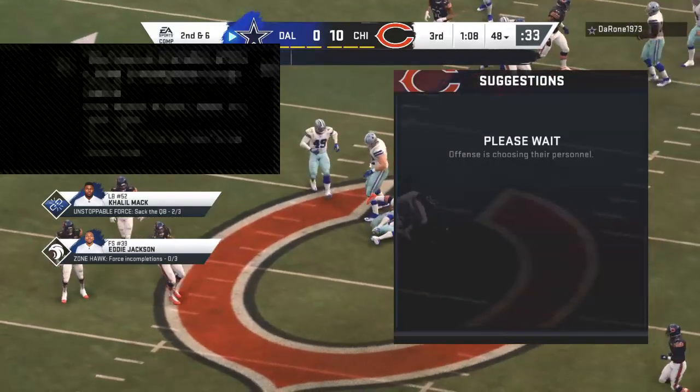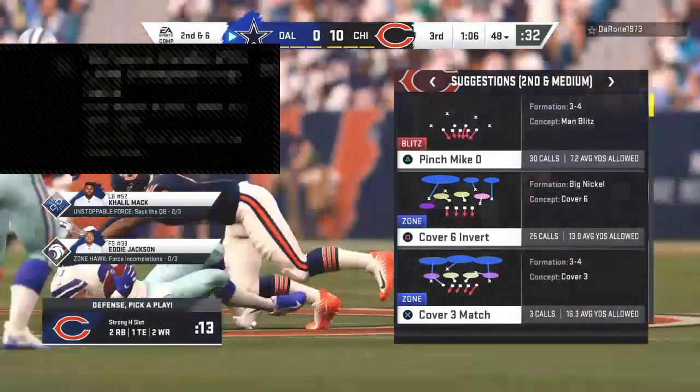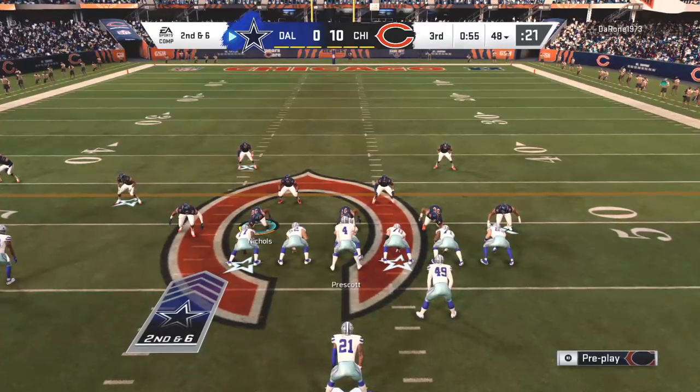I know most of the time when the ball's in the air, you're thinking wide receiver, tight end, but running backs, they can be a big part of any passing offense nowadays. 4 yards on that last completion, so that sets up 2nd and 6.